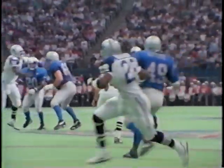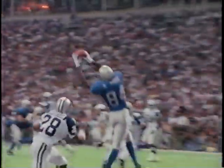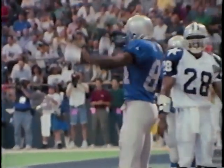Mitchell, play fake, looking to throw. Time, into the end zone, wide open, touchdown, Lions! Brett Perriman. Mitchell under center. Mitchell to throw. Mitchell caught, touchdown, Lions, Herman Moore. What a great throw by Scott Mitchell again.